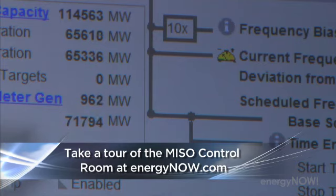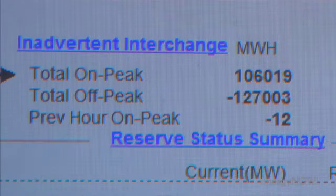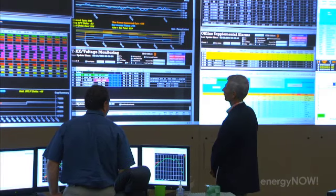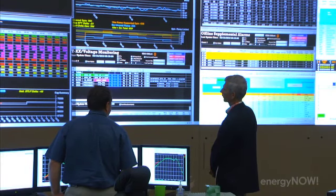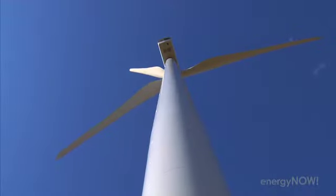To keep the grid stable, they have to perfectly balance the supply of electricity with demand. So making room for more wind means dialing back or shutting down other power plants. Otherwise, they would have to tell wind farm operators to take their turbines offline. So finding the place to put it is a much more desirable situation. So we work hard to try to make that come true.